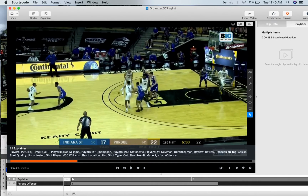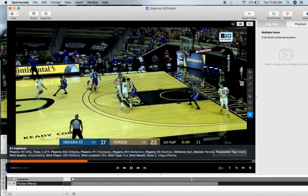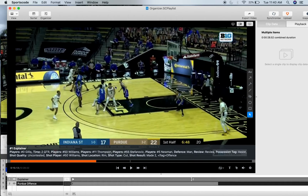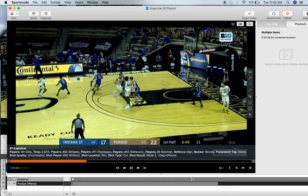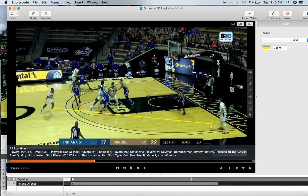So they always run this very similar screen-the-screener action in the middle here, where they have three players bundled up at the free throw line, and they all circle around each other. Now, when we stop the video right here with Newman at the ball on the left wing, there are several different options that can happen here. The first option is that Thompson can screen down here and put Stevanovic up here for an open three-point shot. That's an initial down screen for an open three-point shot for Stevanovic, who's their best shooter.